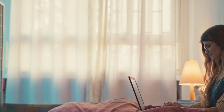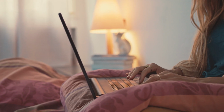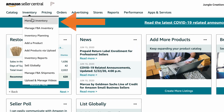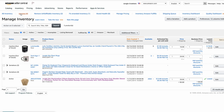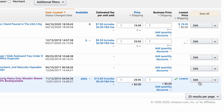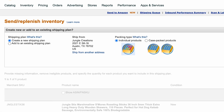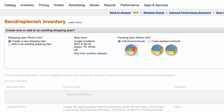This is a step that you'll have to do on your own, even if you've hired a freight forwarder to handle everything else. So to begin, let's go to Inventory, Manage Inventory. On the right-hand side, click the drop down for the product that you want to send in and click Send Replenish Inventory. You've now entered into the workflow for sending in a shipment. Start by selecting your ship from address. This would usually be either the address of the freight forwarder or 3PL that's holding your shipment.